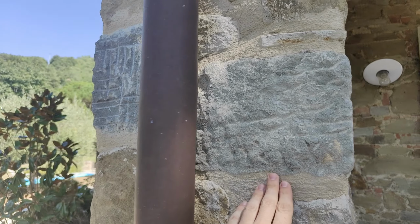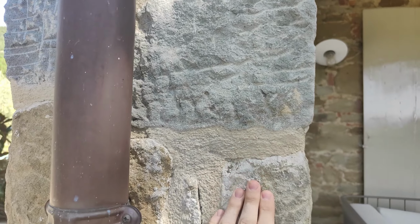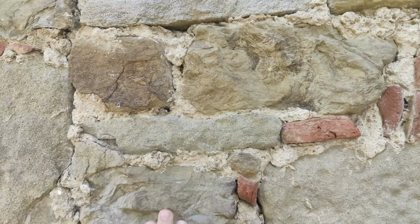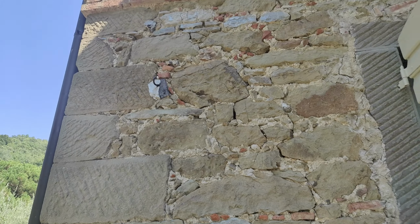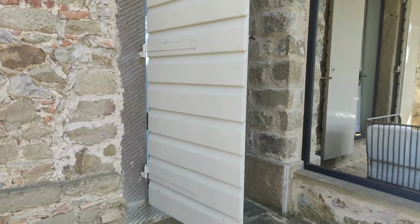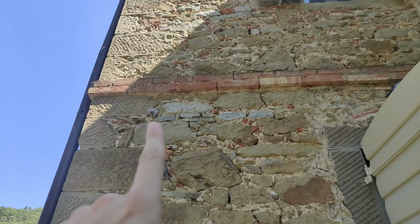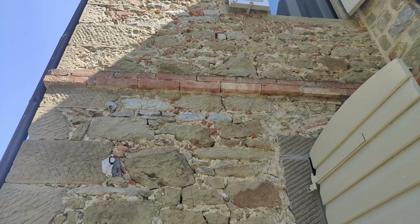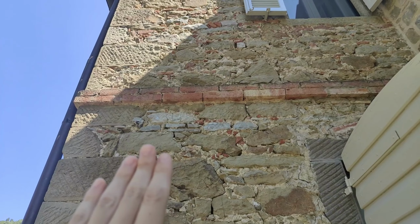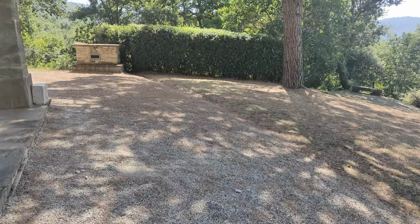The intersections from stone to stone is the same level. And the color is pretty dark, as you could see, and I really like it. And the contrast with the doors is phenomenal. Those bricks are called marcapiano, and they mark the ground floor from the first floor. That's the loggia. And then we are going to see the insides too.